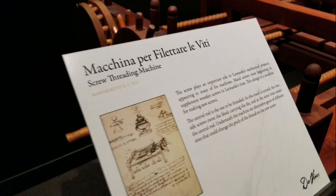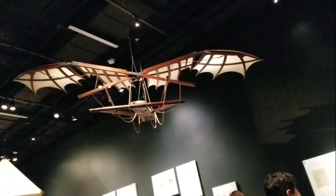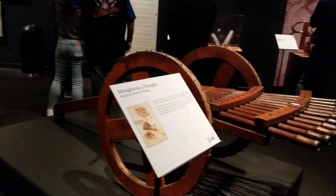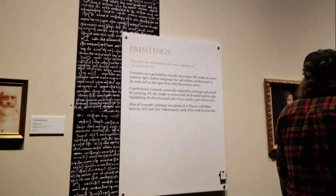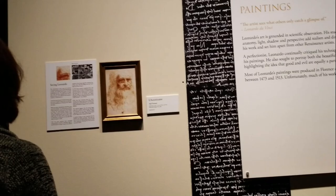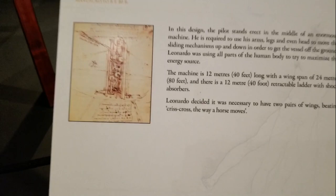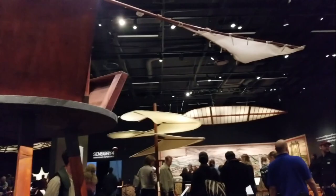This is a screw threading machine. Metal screws were beginning to supplement wooden screws. This design makes new screws. How does it do it? Man, look at that one. It's a flying machine. Looks like a bat. And here's the gun machine. Paintings. Here are all these paintings. Let me see. This is what he made. It's a flying machine, vertical flying machine. Oh, this one can fly. That's big. There's a lot of flying machines here.